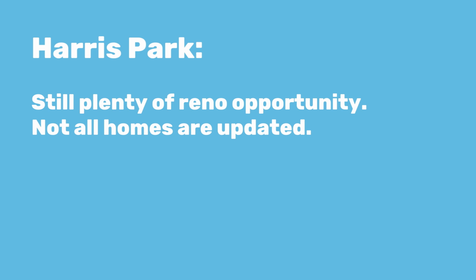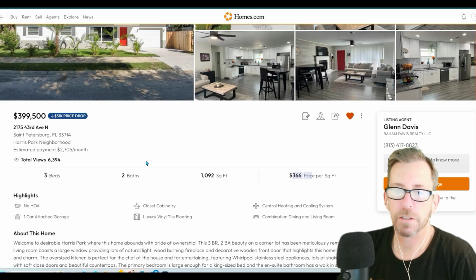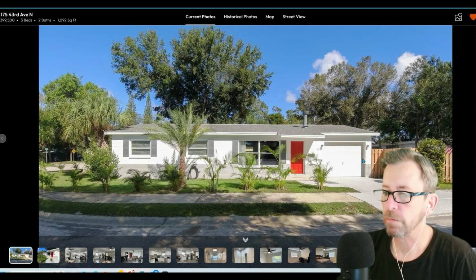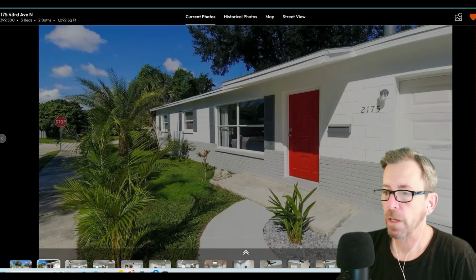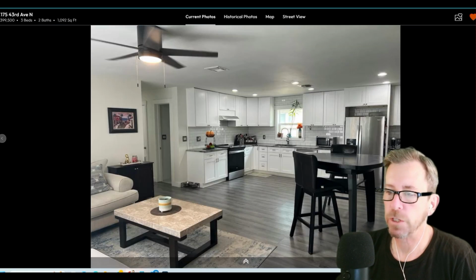This particular house at 2175 43rd Ave is a 3-bedroom, 2-bath. And you can see it's an older house, but it's just neat as a pin. And let's take a buzz through the pictures here. You can see that this is a very, very recent renovation.